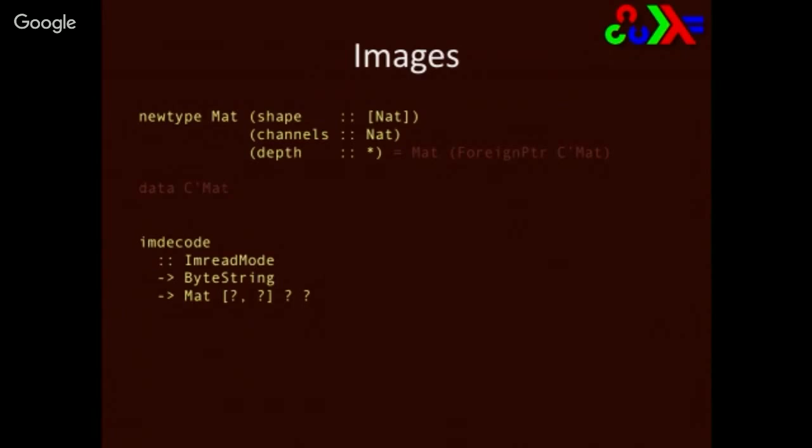Now, if you look at a little example function, a decode function, you pass it a byte string, and you get back a matrix. Well, this is pretty difficult. What do we fill in for these question marks? Well, we don't really know. I should show this.